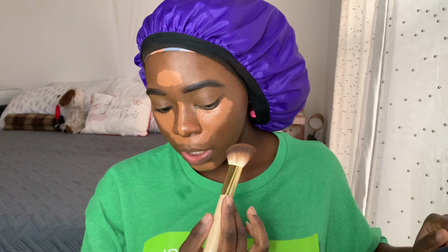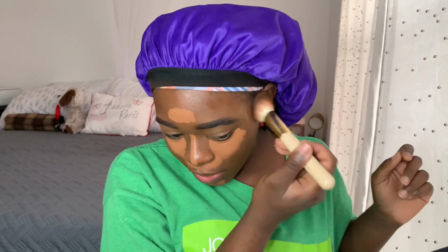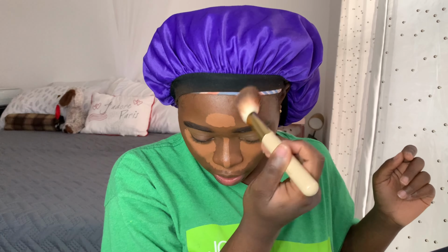Now, key to contour is to blend up. And when you get around here, you blend in an angle, like diagonal. Like, give me a T, a broken T, a slanted T. Give me an up, down. That's just basically how it goes.